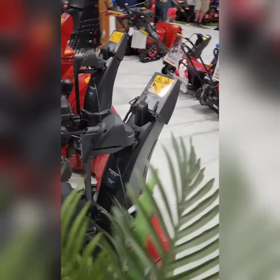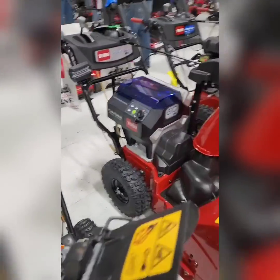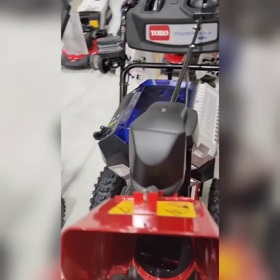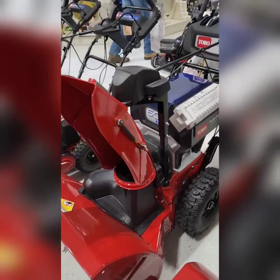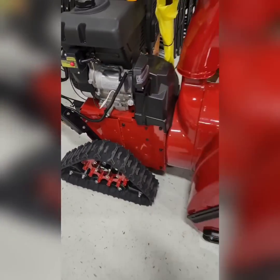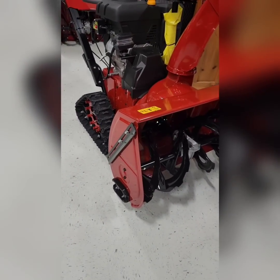All battery. Because we should probably see a lot more of that coming up. Oh, yeah. It's a new thing now these days. 60 volt, huh? 60 volt. Yep. Looks like a little V8 engine. It does. Wow, these are pretty big units. Here's a snowblower on tracks. Looks like a 38 to 42 inch wide.